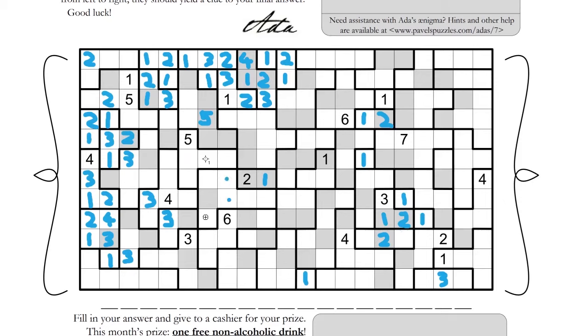Can't be a six. No, I haven't got these sixes yet. Two and three go here. I don't know in what order. Can't be a one, can't be a one. That one could be, that one could be. Not a three, not a three.